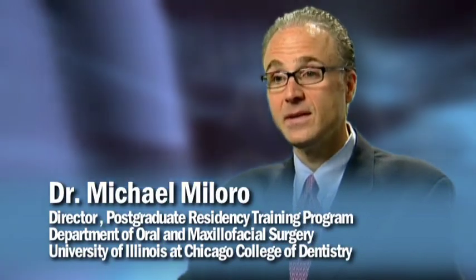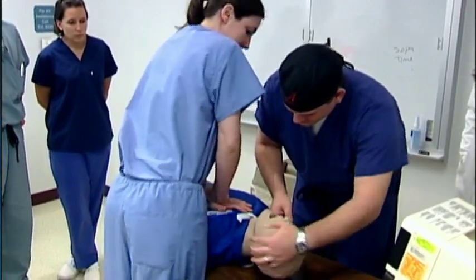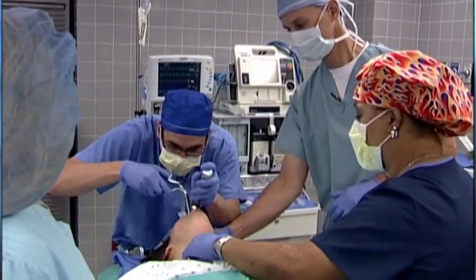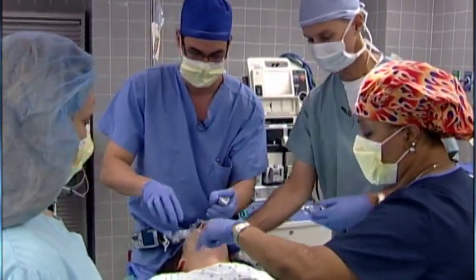The training of the oral and maxillofacial surgery resident in anesthesiology includes both clinical and didactic exposure. In the classroom setting, residents are taught the basic principles of anesthesiology, as well as the pre-anesthetic assessment of these patients and management of complications. Clinically, residents are exposed to a wide variety of outpatient clinical experiences, both in the adult and pediatric patient.